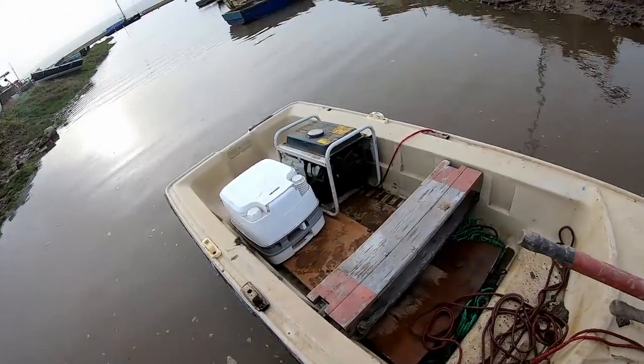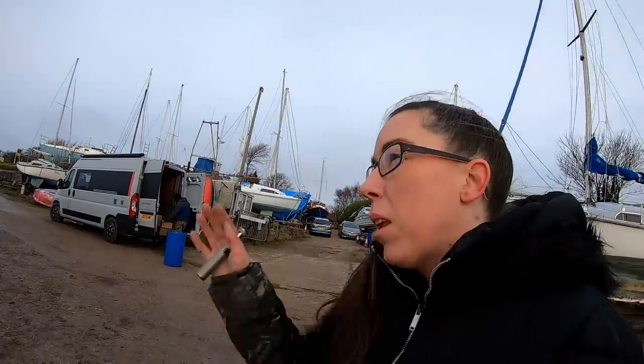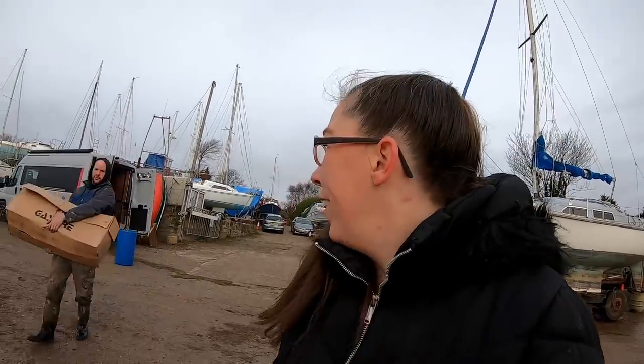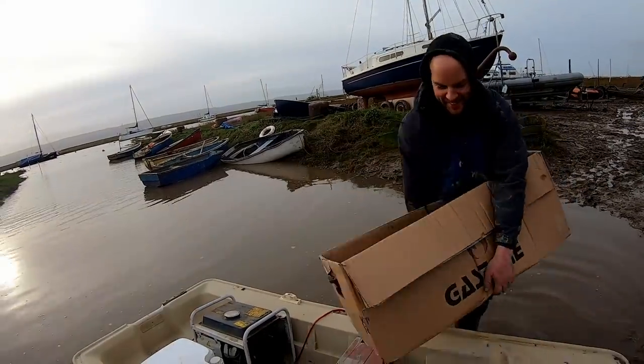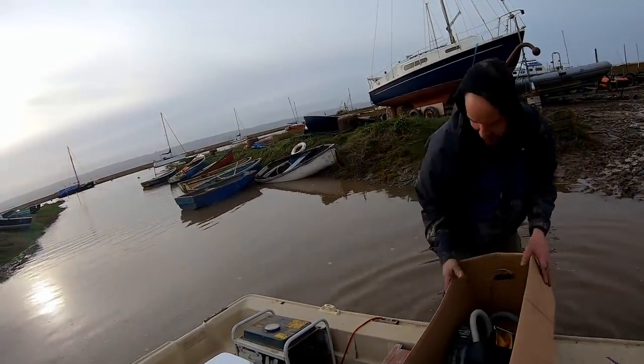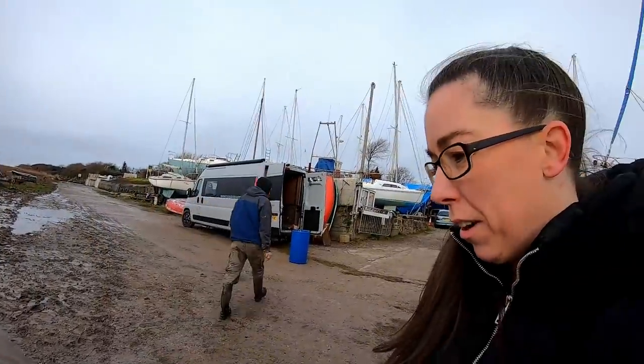Generator, and then it's going to be stuff like, we've bought some tarps to try and get it a bit watertight, some blocks to get it secure. So we're going to get stuff like that, and some cardboard. How much weight can these carry? I don't know, but don't forget, it needs two. So it's going to be funny us trying to row a boat. So see how we go.